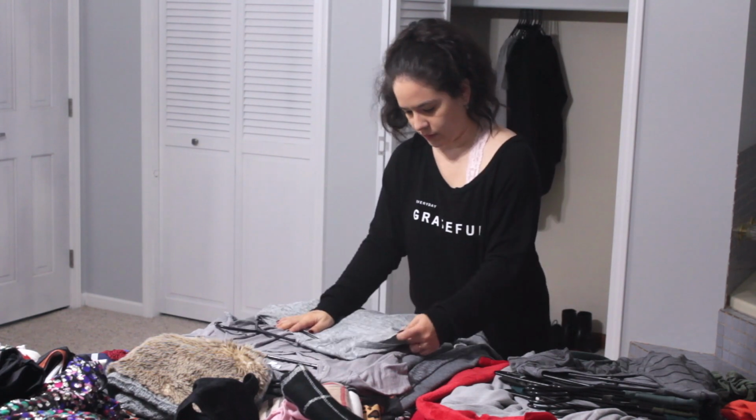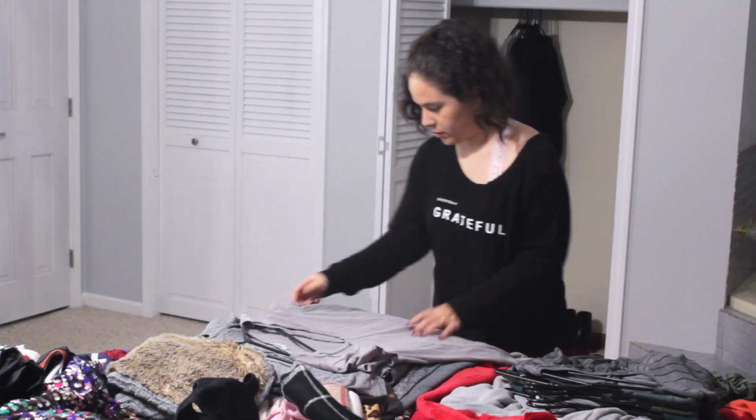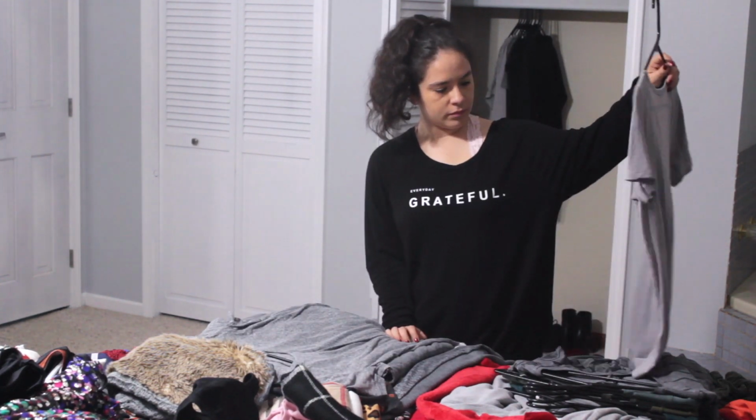Marie Kondo says in her book that items that have been worn and used well have served their purpose and it's time for you to let them go.